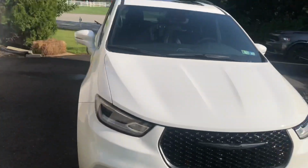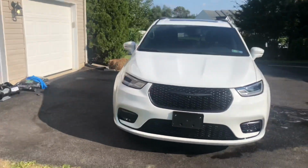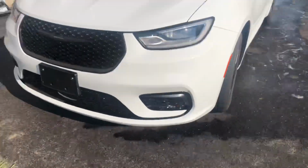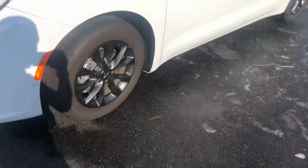This is also the black edition, blacked out edition, I don't know, but they got the black Chrysler right there, and the decal, the grill blacked out, the rims blacked out.